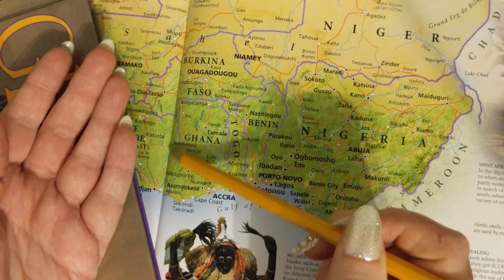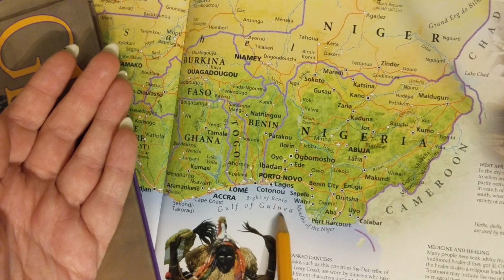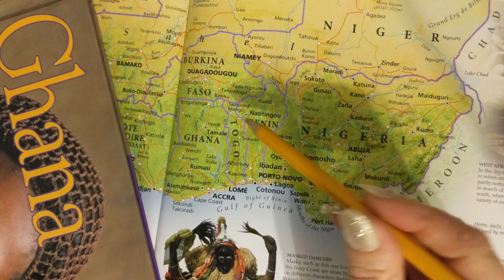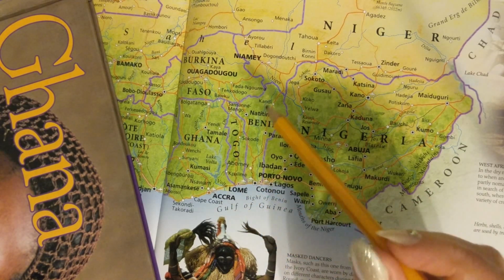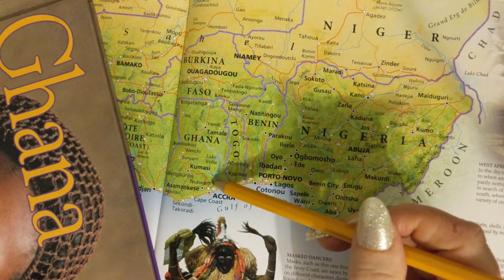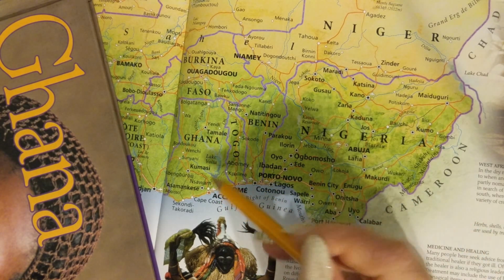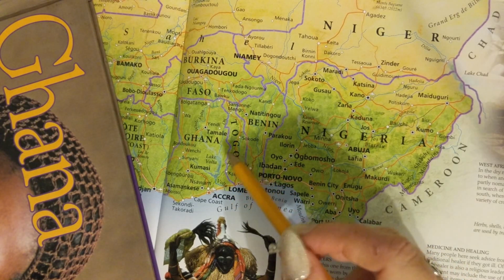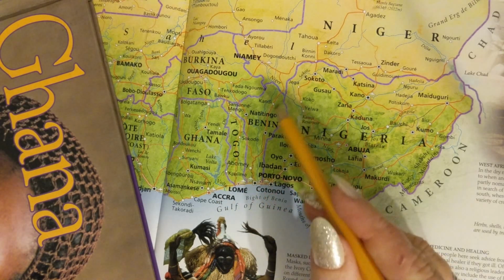So Ghana, you can see here, lies along the Gulf of Guinea. You can see right here, there's its capital city, Accra. And the biggest geographic feature of the country, I want to show you on this map, it's easier to see than the other map, is Lake Volta right here. It looks small because it's a small map, but it's very large. It's actually the world's largest man-made lake. We'll talk about it when we go over the history of Ghana because it's important to its history.